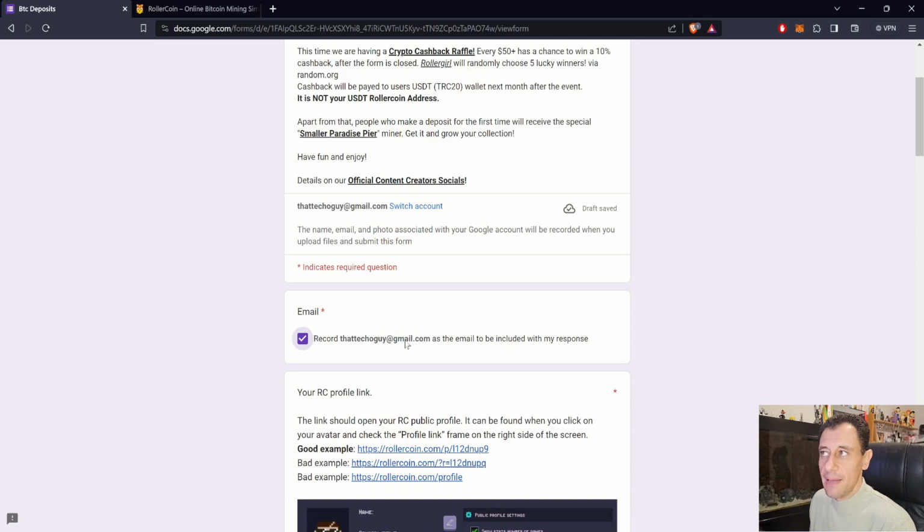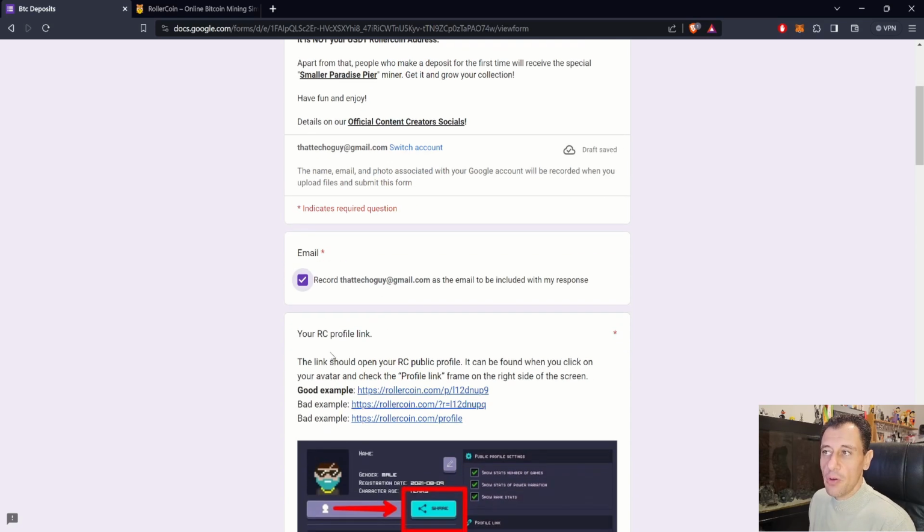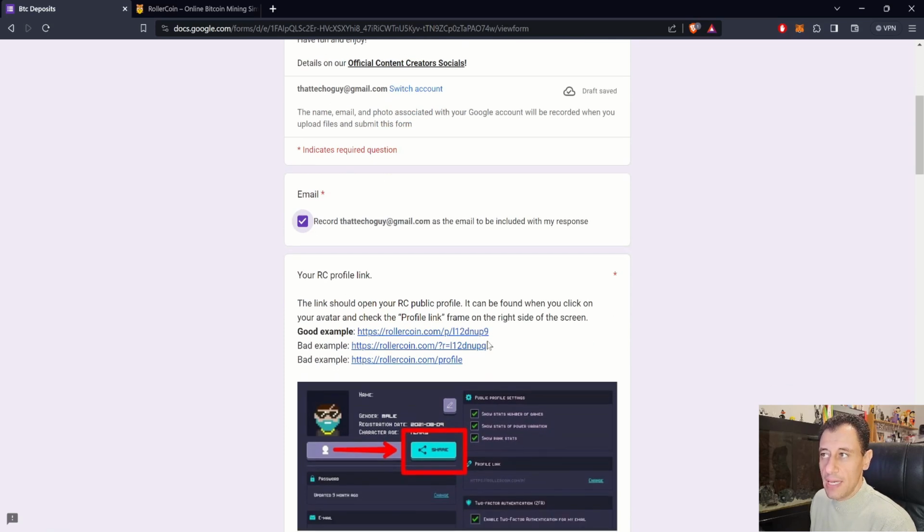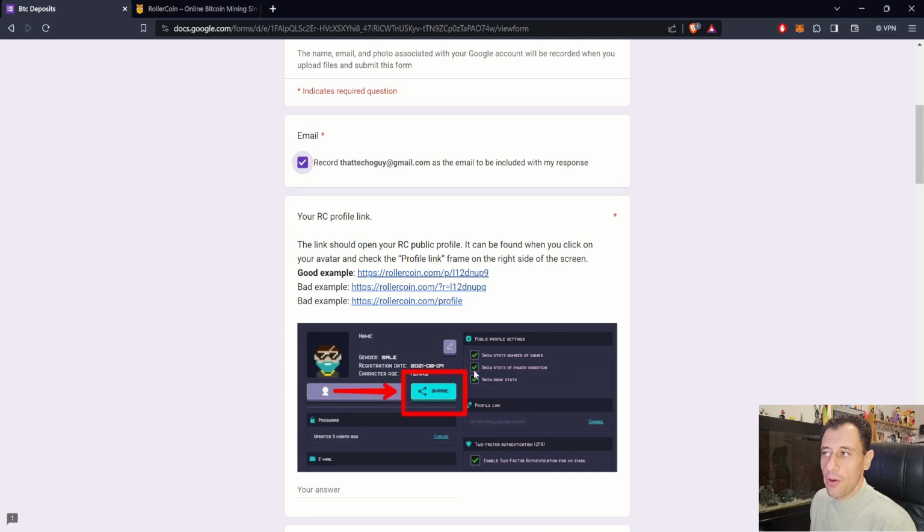I'm just going to tick that. Okay, your profile, your RC profile link, so your Rollercoin profile link, which should be in the form of the first example here, and you can find that on your profile page.